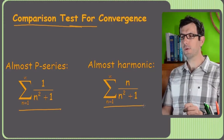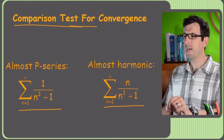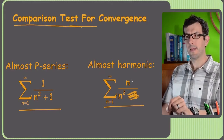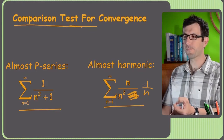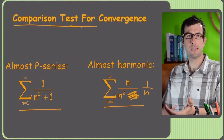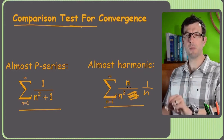Similarly, if you look at this one, just offhand, you might say, that's kind of a wacky looking series, I don't really recognize it, until you say to yourself, you know what? If I covered up the 1, I could then reduce this to being 1 over n. And that's the harmonic series, and that diverges. So since this is really close to a harmonic series, I bet this thing probably diverges too. Because as n gets big, that 1 becomes less and less significant. So basically my hunch is that because the harmonic series diverges, this thing probably also diverges because it's so close to being 1 over n.